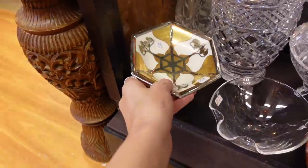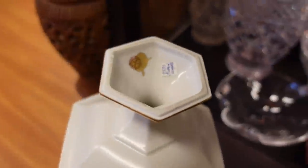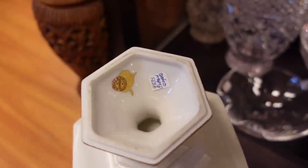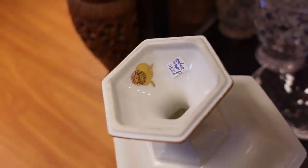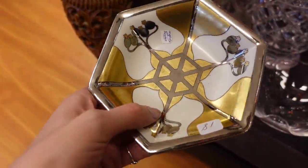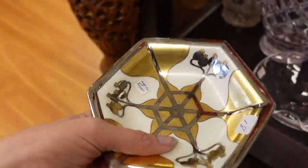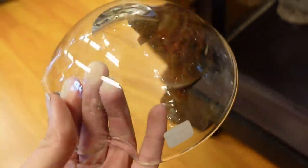Of course, I spotted this first, and you can just see that vibrant silver and gold decorating there on the front. It's marked hand-painted Picard, and I am obsessed with Picard decorated china, and it usually has that stamp right there. Picard was renowned for how they decorated china. They decorated Limoges, and they decorated Nippon, but it was their decorating that gets it that stamp for hand-painted Picard, and it was amazing.